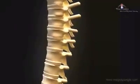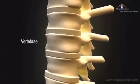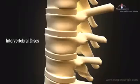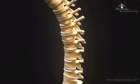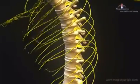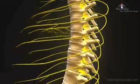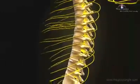Now, in a healthy spine, your spinal bones or vertebrae are in proper alignment, and the cushioning or shock absorbers between the vertebrae, called intervertebral discs, are thick and healthy. As such, correct spinal movement is possible, and the spinal nerves are able to freely exit the spine, sending nerve impulses from the brain to the targeted muscles and organs without any interference.